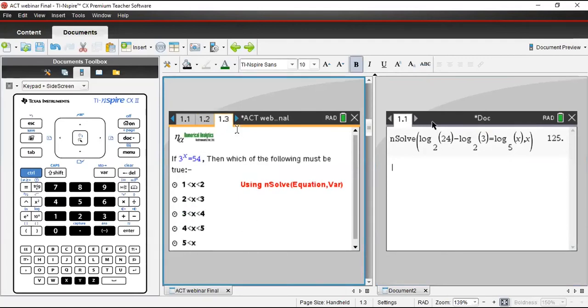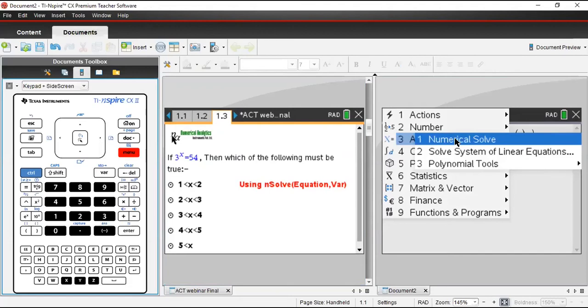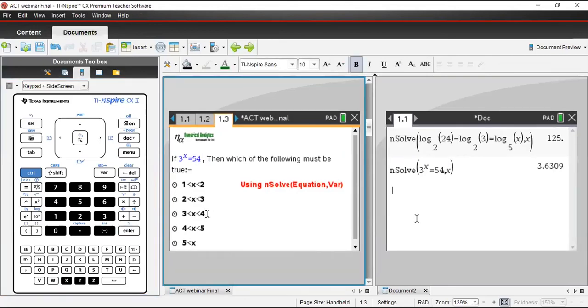So moving ahead to the second question. The second question is also a very good question. Here 3 raised to the power x equals 54. Manually, it is very hard to do this question because 54 is not a power of 3. If it had been 27 or 81, it would be very easy for a student to solve. Now to solve this kind of question, we again use the nsolve function. So menu, algebra, nsolve, and write 3 raised to the power x equals 54, and the variable is x. When I hit enter, it will give me the value 3.6309. It lies between 3 and 4. So from here we can get the answer quickly.